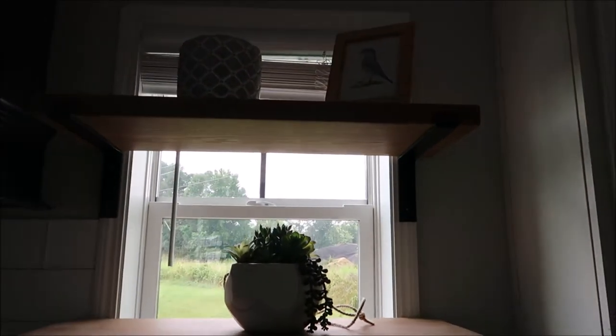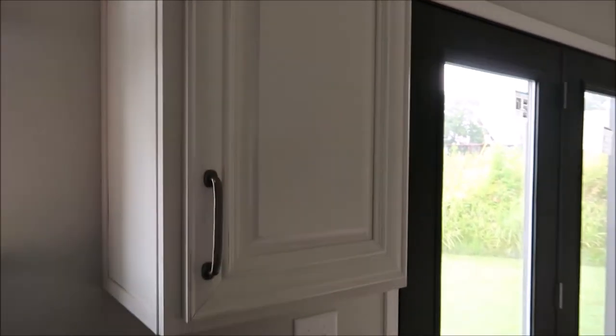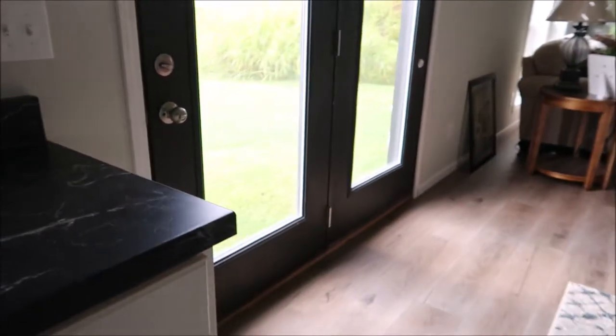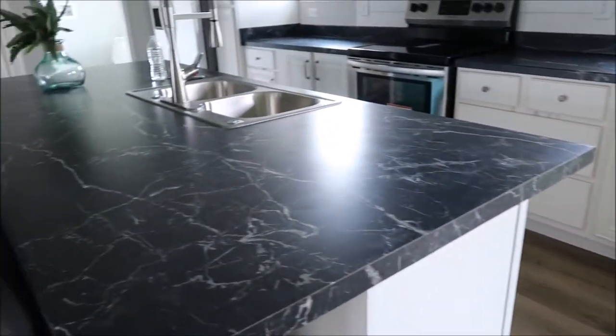Cabinets next to the stove, and there you go with some shelves right here. And over to the side, you got another cabinet right there. So you got a lot of room right here. And you got your island.